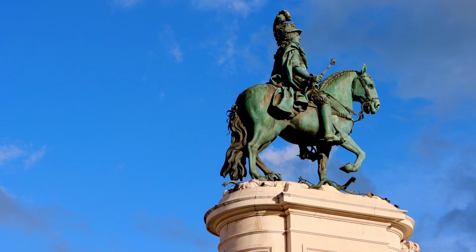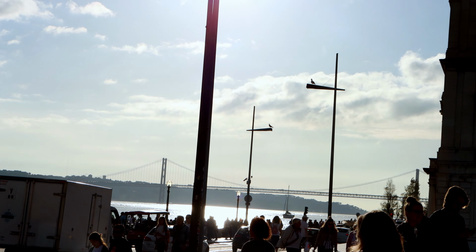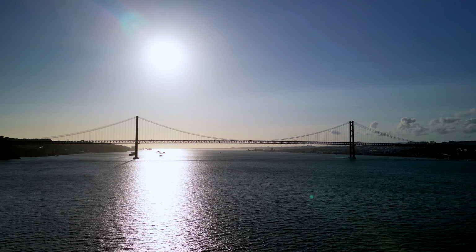The Commerce Square was actually built after the earthquake and is one of the central squares in Lisbon now. From here you can see the famous 25th April Bridge and reach the elevator.